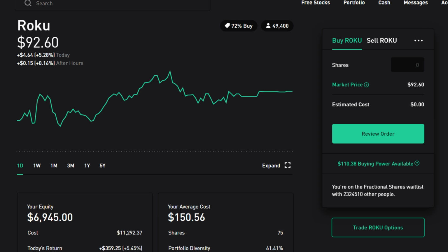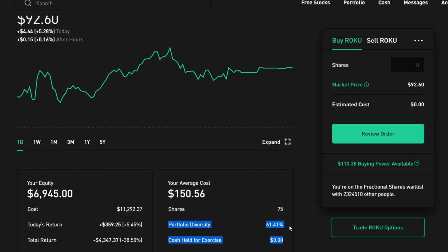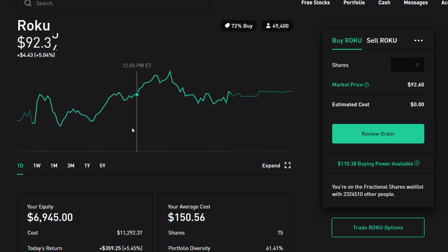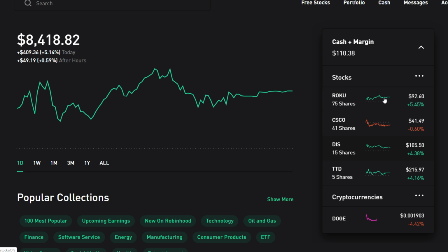Again, not a true cost average, but as far as portfolio diversity, it's over 60%, which is not recommended. You don't want to have one stock be this heavy in your portfolio, but Roku is just my, I don't know, it's my pride and joy, I would say.